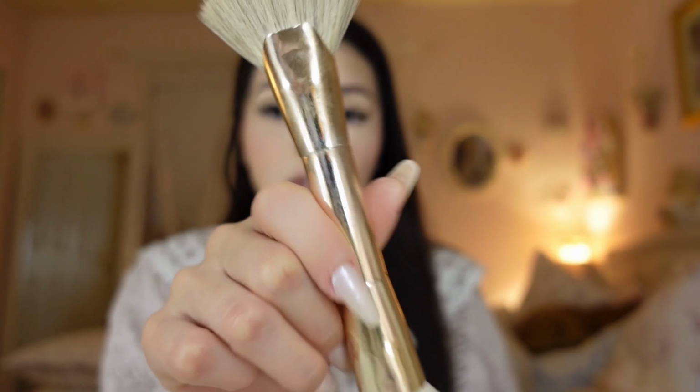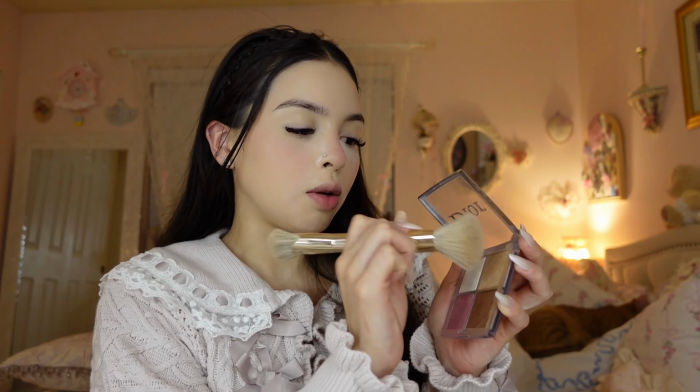And then I use the Patrick Ta. Ooh, I think this is Contour 2. I can't see it anymore. It's like gone. But it's his contour brush. So I use this shade right up here and just bronze with that. And I do very lightly.